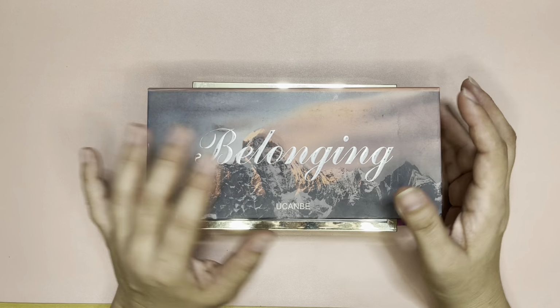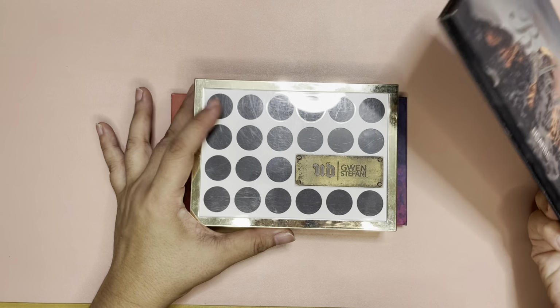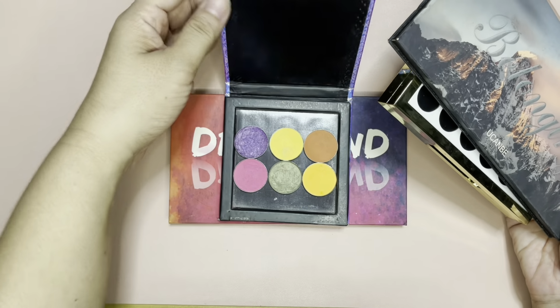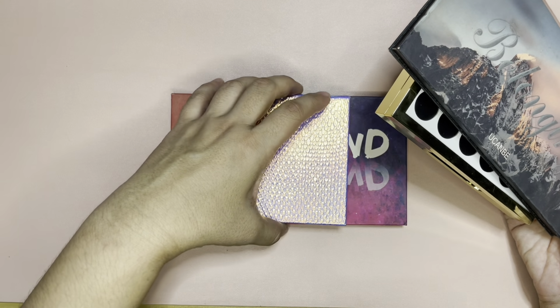I am working on 4 eyeshadow palettes here. So you have the You Can Be Belonging eyeshadow palette, the Urban Decay Gwen Stefani eyeshadow palette, a magnetic palette with 6 single eyeshadows, and the You Can Be Dreamland eyeshadow palette.